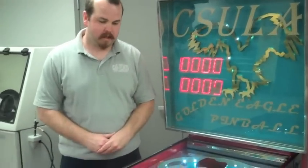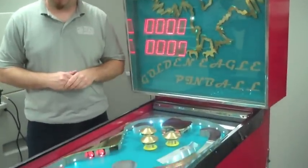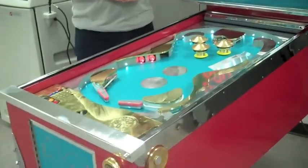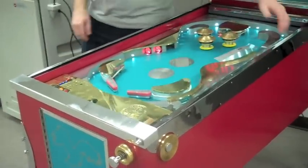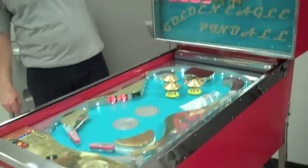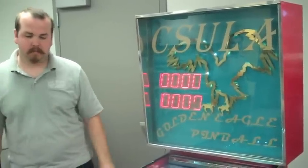As you can see, we made a pinball machine. Everything was made from scratch, except for a couple of the electronic components. It's primarily made out of brass, aluminum, and we've got this very nice vinyl covering, a brass eagle that we cut out with a flow jet, as well as most of the other parts.